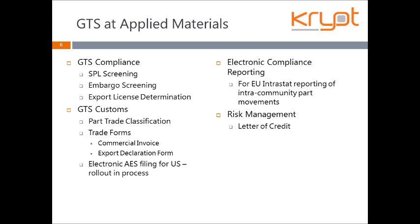On the customs side, we procure HTS content for about 35 countries from Customs Info. We generate two different forms, which is the commercial invoice and the export declaration form, which we call SLI, Shipper's Letter of Instruction. We are in the process of implementing electronic AES filing for the United States. We have some of the smaller plants turned on and a medium-sized plant turned on. We plan to complete the U.S. filing implementation with the very largest plant for our North America Continental Distribution Center sometime within September.